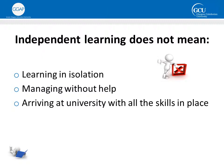Lastly, independent learning doesn't mean that you should arrive at university with all the skills you need in place. It would be highly unusual for a student to arrive at university with brilliant academic writing skills, great critical thinking skills and great independent learning skills. This just doesn't happen. Getting a university education is about developing these skills. So you're expected to develop them while on the course, not beforehand. Working on these tutorials will, however, help you understand a bit more about these skills and help you feel more prepared and confident about going to university.